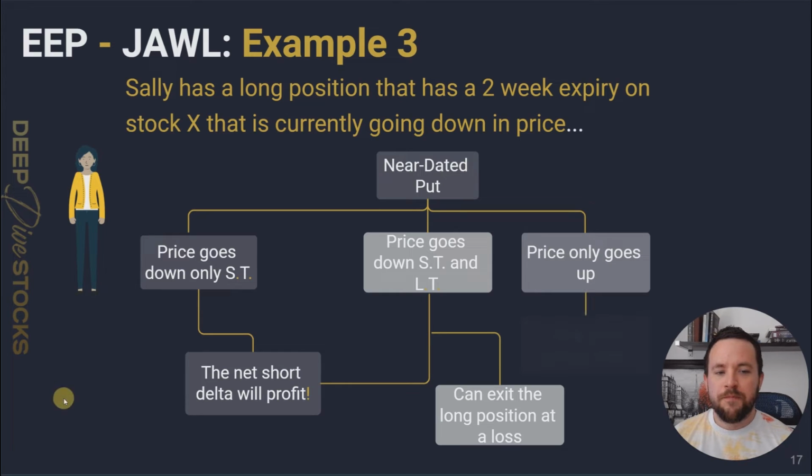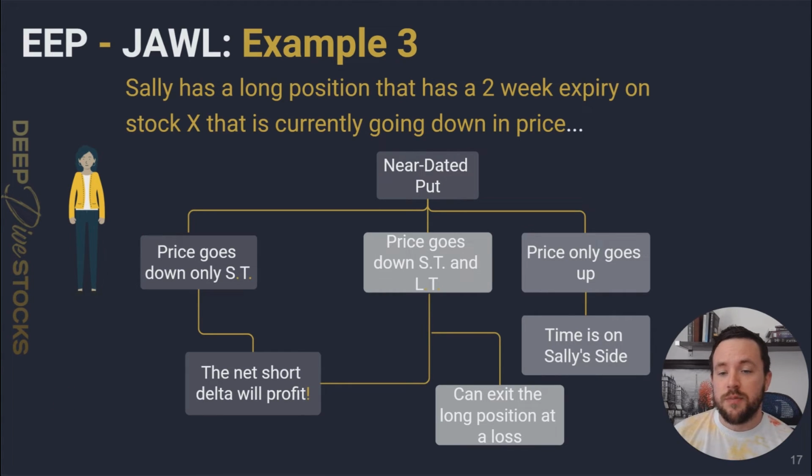Now, what if the price only goes up? Well, Sally's still actually in a comfortable position. Because that short delta position is a near expiry, she can offload it. So say like the moment she buys a put, how many times has this happened to you? You buy a put and then green candlestick, like all the way up, right? And so what's Sally going to do? Well, she's just going to exit her short position that she just opened. She's going to do so at a loss, but where she's trading that delta that she purchased with a put, like the value of the put that she purchased, even though the nominal value is at a loss, she's counterbalancing that with the fact that her long position is open for 2 weeks. So she has a longer time frame to recap the losses from her short position.